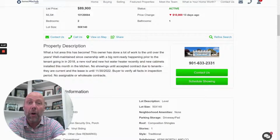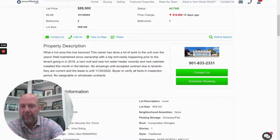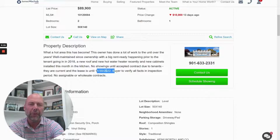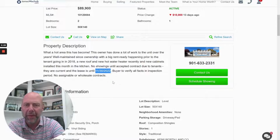A new roof, water heater, okay. Recently, new cabinets. No showings accepted until the tenants move out. Now we know it's 11:30. Rarely does a realtor put that information in there. It's a little personal, you know, like the resident does have rights, but that's debatable.